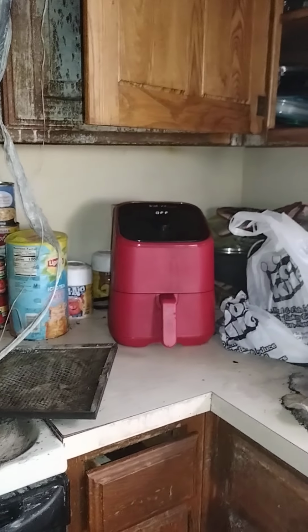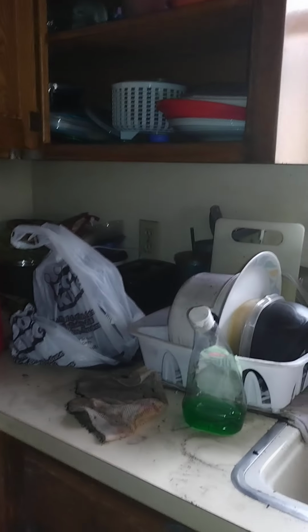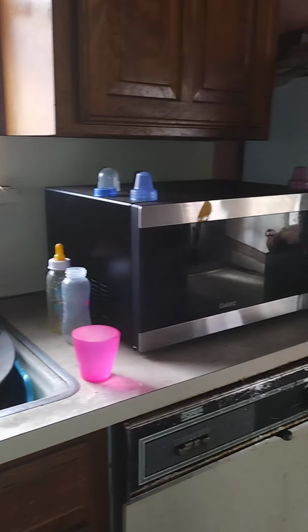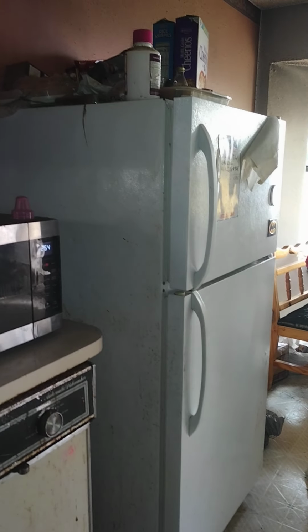This is my air fryer. Survived. Yay. Yep, plug it in and make some fries. This is the counter. It's not that bad. That's the sink. Not that bad. All the way over to the microwave and the refrigerator.